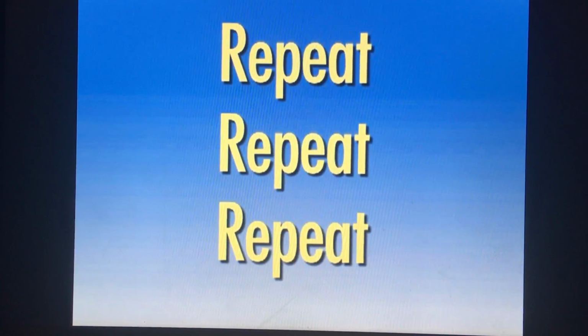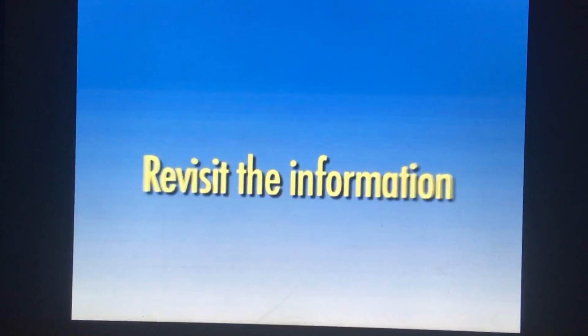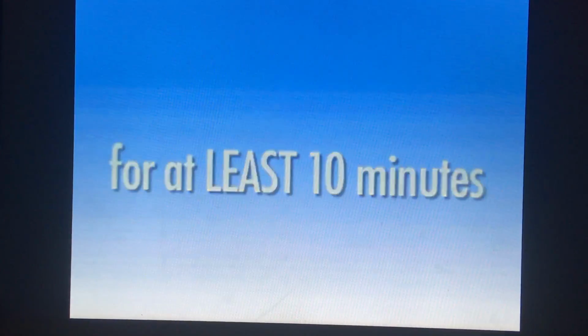Well, that's to follow the 10-24-7 model. And that is repeating the information within 10 minutes, paraphrasing it so that the information gets into the long-term memory, and then 24 hours later, you come back and revisit the information for at least 10 minutes so that it's really gelled in there.